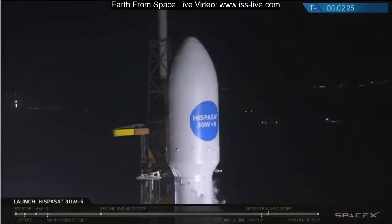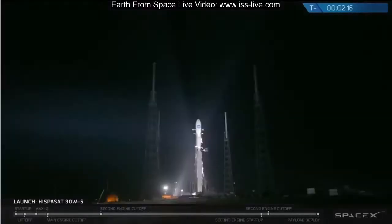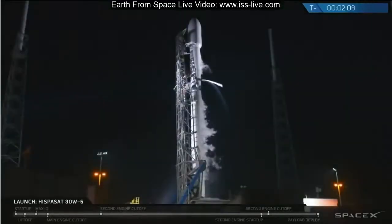Next activity at T-minus 1 minute. The flight computer on the Falcon 9 will go into startup, taking over control of the countdown. The HISPASAT satellite team, they are go for launch. The range is go. The weather is go for launch. And so now at T-minus 2 minutes and 10 seconds, we're going to listen in to the last minutes of the countdown of Falcon 9 with HISPASAT 30W-6.